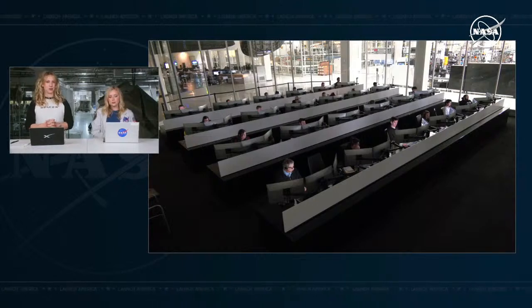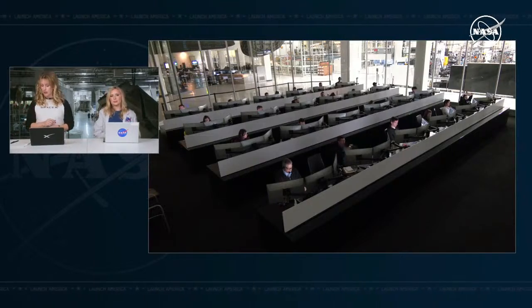Once again, the capsule is going from orbital velocity, about 17,000 miles per hour, down to a speed of about 350 miles per hour. At that point in time, the drogue parachutes will deploy. Those are the smaller parachutes that help to stabilize the capsule and help decelerate it even further, down to about 119 miles per hour. At that point, roughly 6,500 feet above the ocean surface, the main parachutes will deploy.